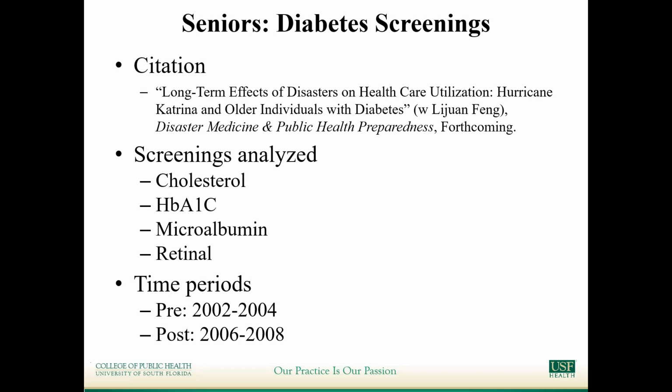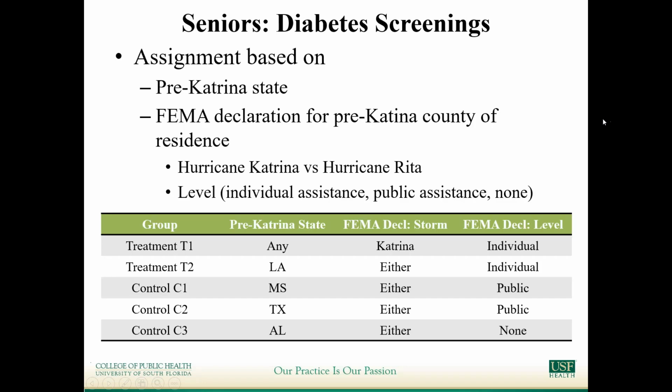And so we're able to have longer time periods to track these individuals. Okay, so again, looking at screenings, and here we tried to come up with slightly more refined groups for our analysis. We're again looking at the pre-Katrina state as our basis, looking at where these individuals lived before the storm, and looking at the FEMA declaration level to define the impact of the storm on these groups.